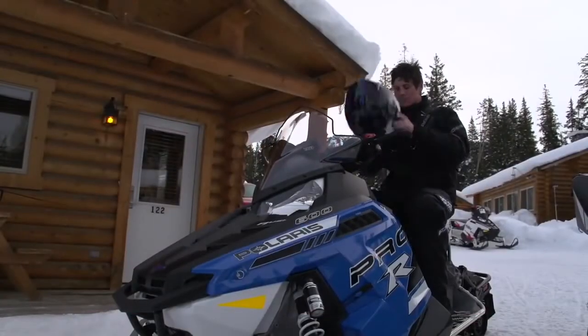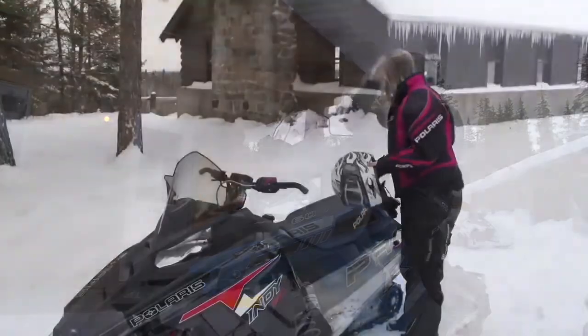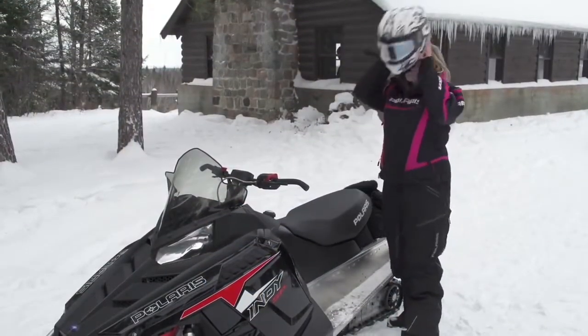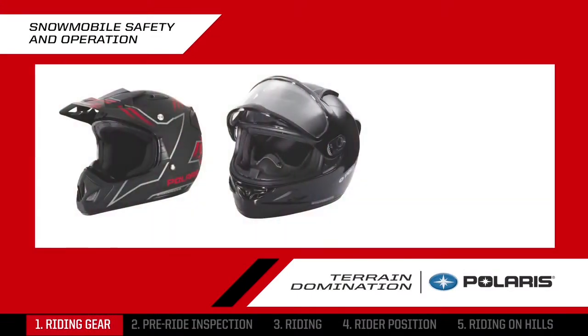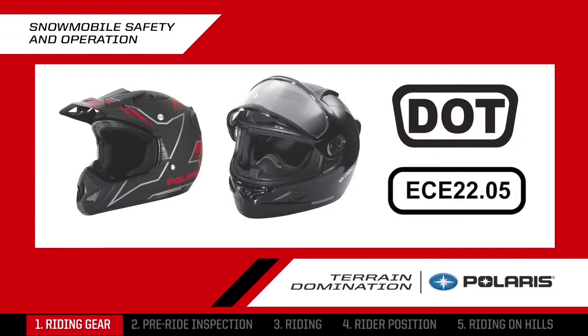When selecting riding gear, the first thing you need is a helmet to protect your head. Helmets come in lots of styles. Whatever style you choose, make sure it's a helmet that meets or exceeds established safety standards. In the United States and Canada, approved helmets will have a U.S. Department of Transportation label on them. In Europe, Asia, and Oceania, approved helmets will bear the ECE 22.05 label.